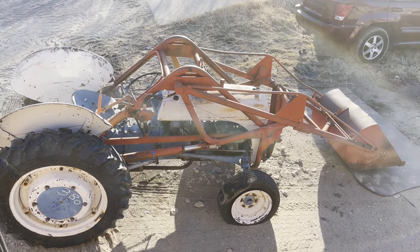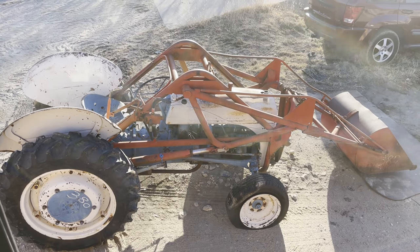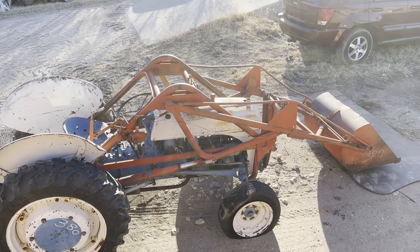That happens a lot around here, because around here the stuff just isn't that expensive or that rare, so they're better off just buying something different if they don't feel like messing with it. But it's really not a bad looking little tractor, so I'm glad to see it go into a new home, because I was just going to crush it.